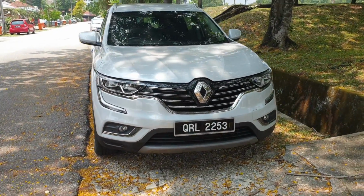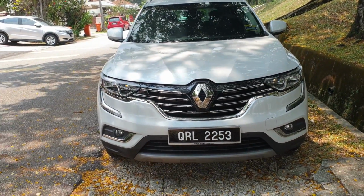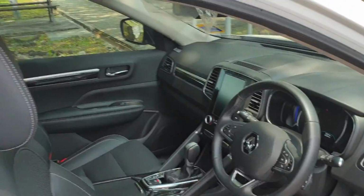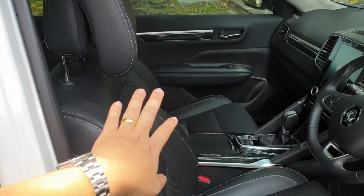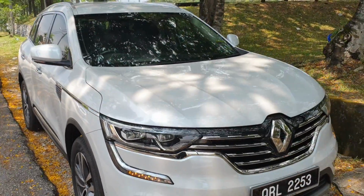Now, of course, you can also choose to upgrade to what they now have, a Koleos two-wheel drive Signature model. That one adds a powered tailgate. It adds a panoramic sunroof. It also adds Android Auto and Apple CarPlay to the infotainment system, and the leather seats are chestnut. They have what they call this chestnut brown leather as opposed to this black combo. The Signature model is 14,000 ringgit on top of this base two-wheel drive model.